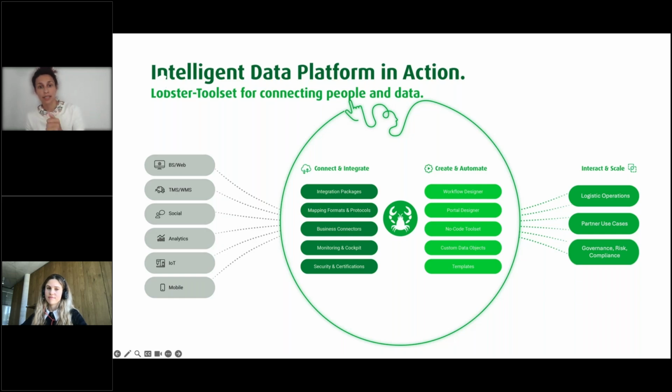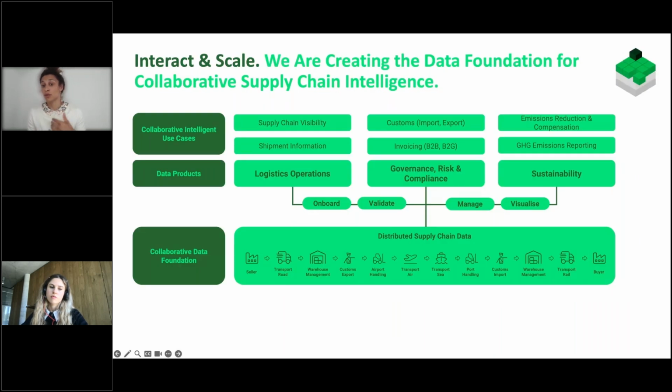And on the right hand, there you have our data products, or even our partner use cases, customer use cases, depending on who you ask, because the data products are actually made by us, by Lobster, like the logistics cloud, which is created by Lobster to provide you a standardized solution and, of course, even a network, but also partner use cases. And Alina already jumped to the last slide of it. It's a more detailed look at our data products.